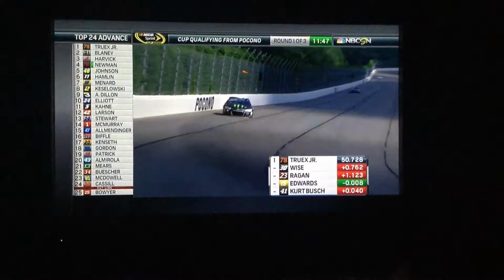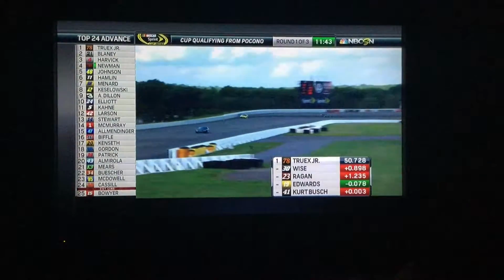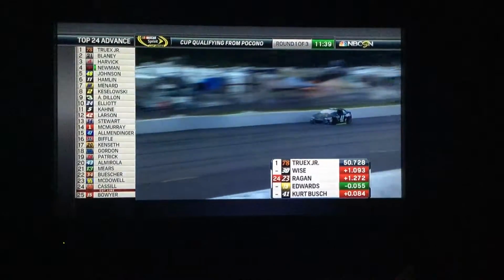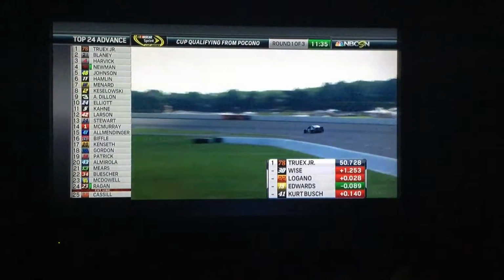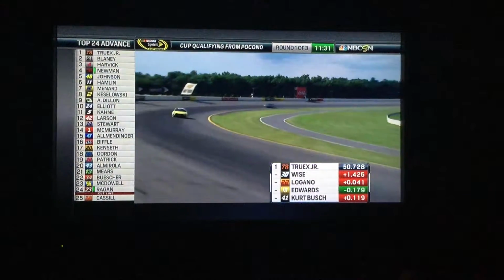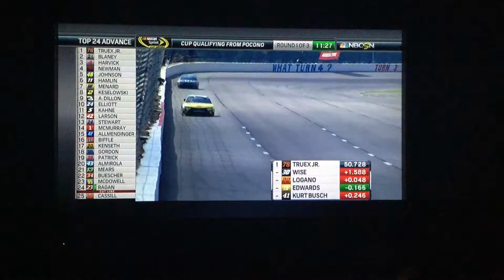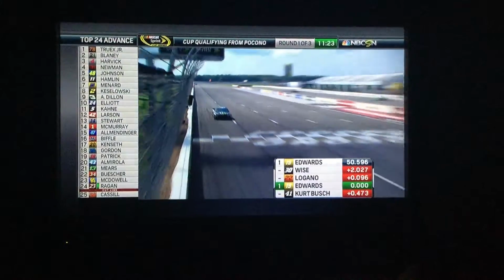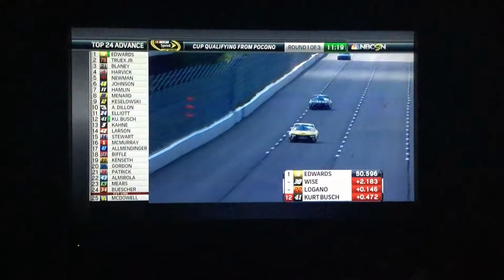Carl Edwards looking good as far as the pole, or at least in this round, looking the fastest. Oh, he got through the tunnel turn really well. That feels good as a driver when you nail the tunnel turn. It just makes getting back to the throttle such a fun corner. Big gains as he goes through turn 3. Carl Edwards comes out onto the front stretch, and he is in the green. And there's a bunch of cars out there right there as Edwards goes to 1st, Kurt Busch to 12th.